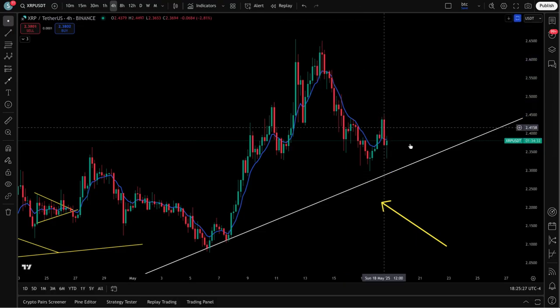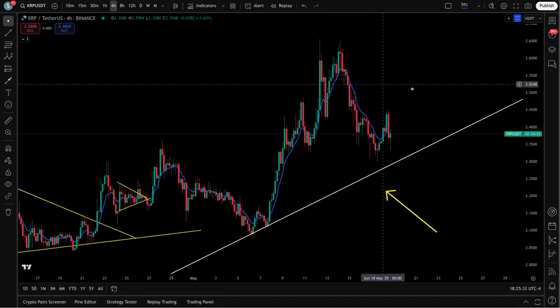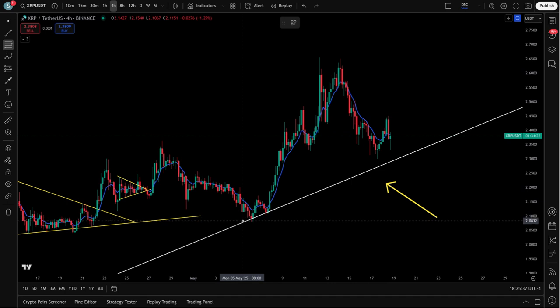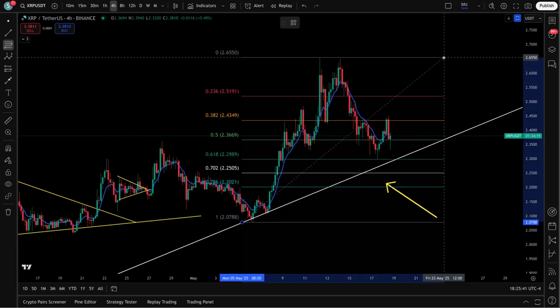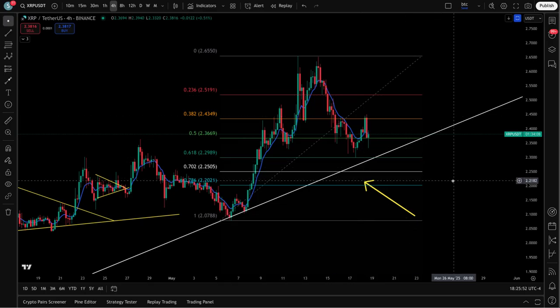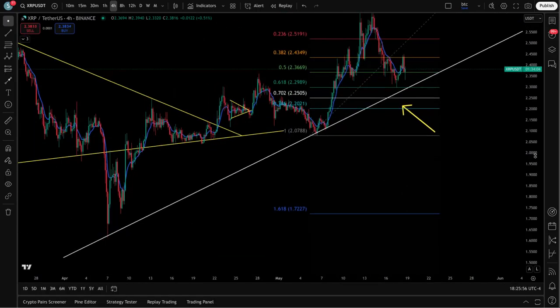Now, if it hasn't bottomed, first off, let's throw a fib on there real fast and see where it's at. Go from our low of the move to the top, and look at that. Right at a golden pocket, a 0.618. Very good chance that we hit a bottom here. It doesn't have to come back to that trend line, absolutely not.